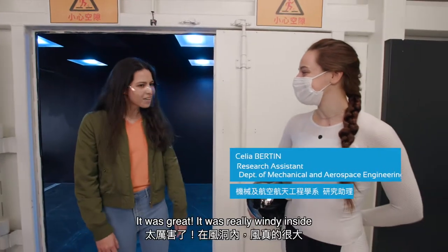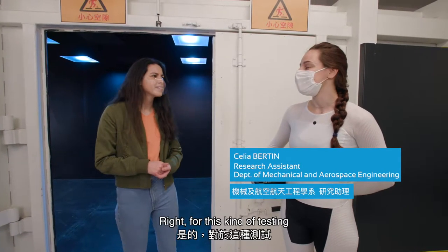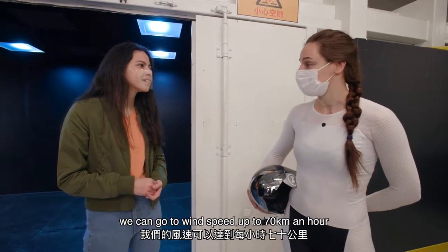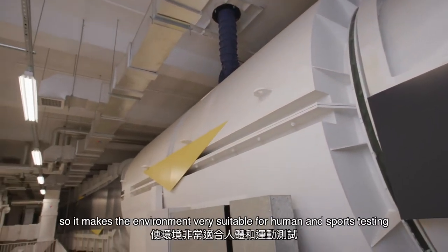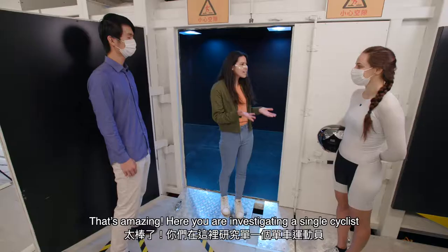Hi, how was it? It was great. It was really windy inside, but surprisingly very quiet. Right, so for this kind of testing, we can go to wind speeds up to 70 kilometers an hour, so it should be really noisy. But in this wind tunnel, we have a special sound absorbing treatment, so it makes the environment very suitable for human and sport testing. That's amazing.